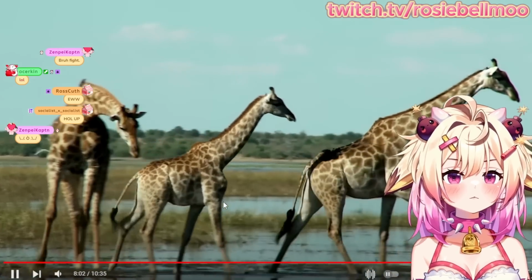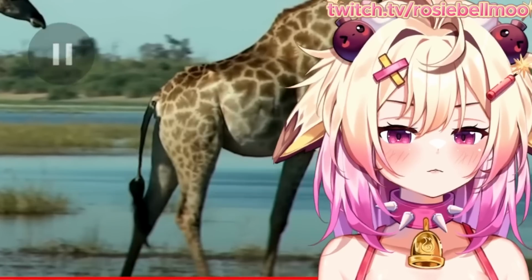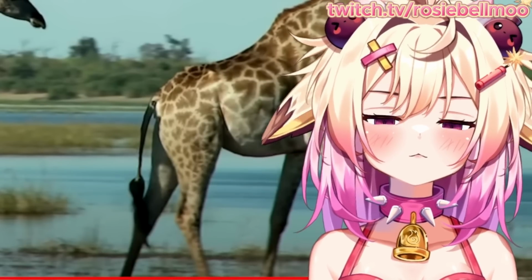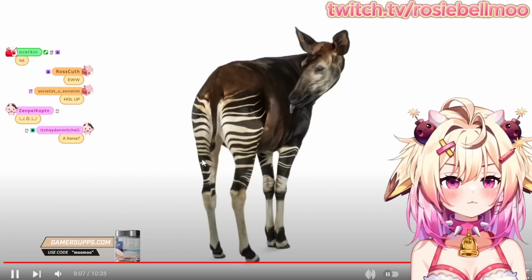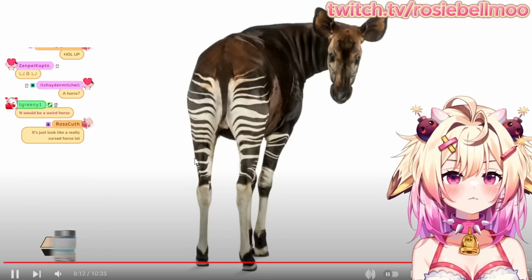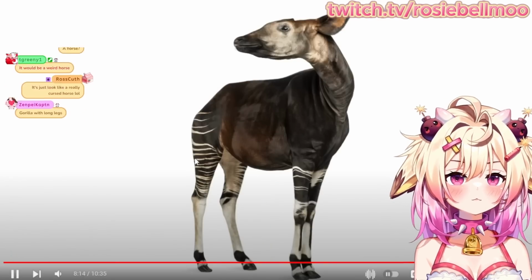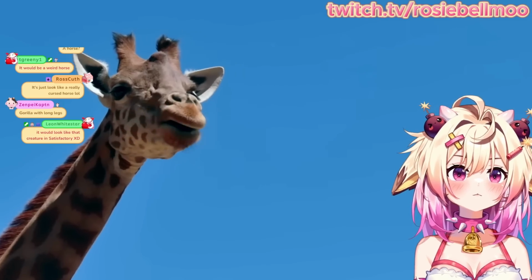About the giraffe's evolutionary past, we must look at its closest living relative. Yeah, you would say, oh, that's a horse, Rosie, but nah, it's not. This guy is built weird. You can't learn anything from that. That's like trying to learn the principles of Swiss minimalist design from a Lisa Frank sticker.